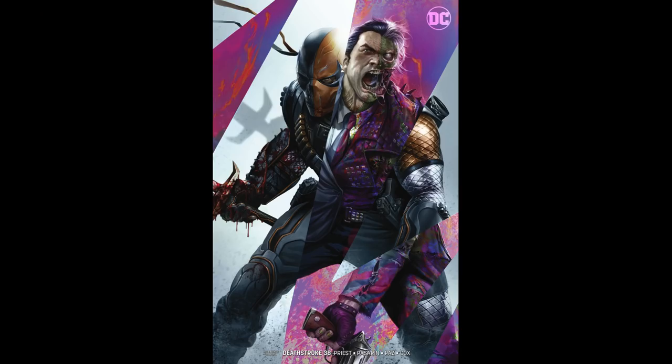Next, I'd pick up Deathstroke number 38, the Mattina variant. Mattina's baby. I'll stop there. Basically, this is a cool Deathstroke slash Two-Face cover. I like how the characters are superimposed on each other, really colorful stuff. Cool for sure. I'm going to grab that.